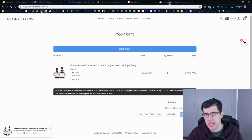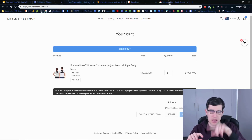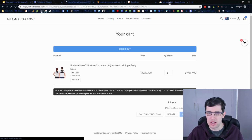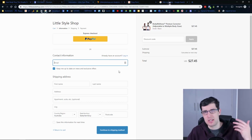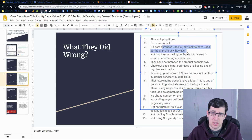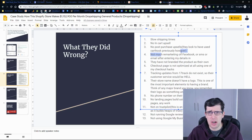And how I know that the people aren't using CartHook or Intercart is that they come up with a little loading wheel, because I use them. I use Intercart, and it's not doing that. This is the standard checkout, and there's nothing wrong with that, but it's the standard checkout. So they're not doing post-purchase upsells, or if they are, it probably wouldn't be near as profitable as something like Intercart or CartHook.